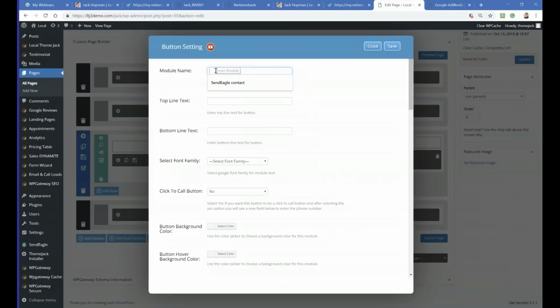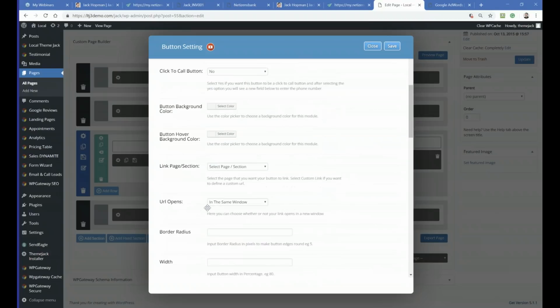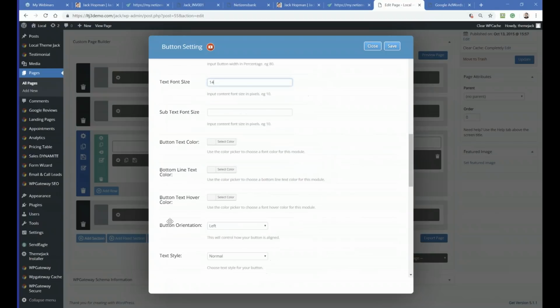Then sign up now. Top line text: sign up now. Google AdWords management. Click the call. Now you are always in a new tab. And then width, let's say I do 60 pixels. Font size, let's say 14. I have no idea, so we'll see. Button text color, I always like black.